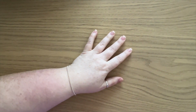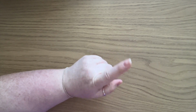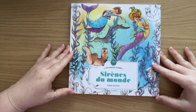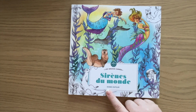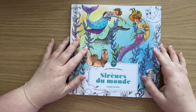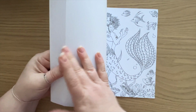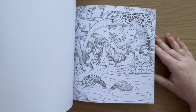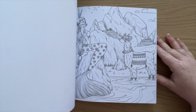And then the very last book I've had my eye on since it came out, and I've been putting it off, and I'm like, I'm just going to get it because I know I'm going to love it and enjoy it. And that is Sirens of the World, or Mermaids of the World by Diane Dufour. I have become a huge fan of her illustrations. I have a couple of her books now and just love them. But this book has otters and mermaids and sea creatures in her gorgeous, happy, illustrative style. There really is nothing not to love.